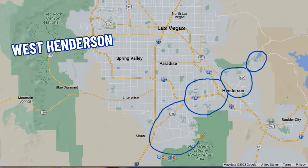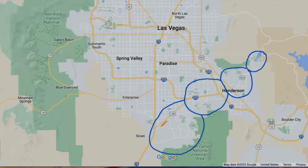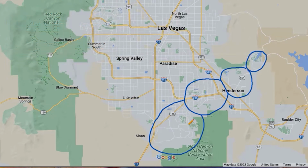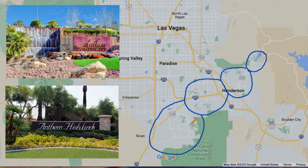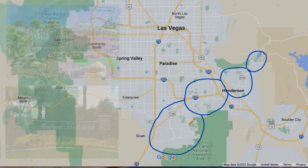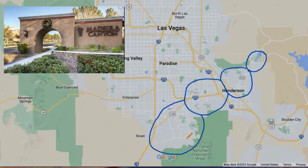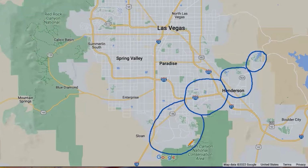Kind of cuts off right here before the 15. And in West Henderson, you've got Seven Hills, which is right over here in this area here. And then you've got Anthem and Anthem Highlands, which is up in here. And then you've got Madera Canyon. And Madera Canyon is really right at the top up here, right against Sloan Canyon up here.